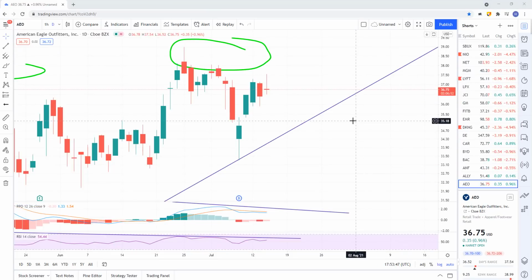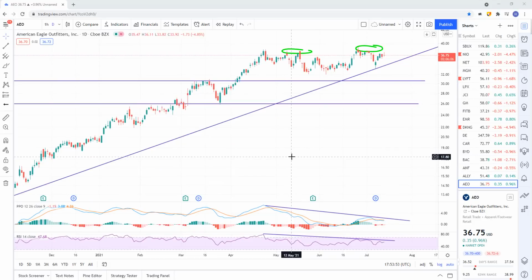Okay, so those are some trades that have worked, and there's obviously ones that haven't. Here's a trade setup, American Eagle.